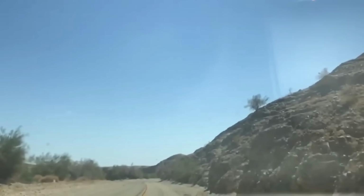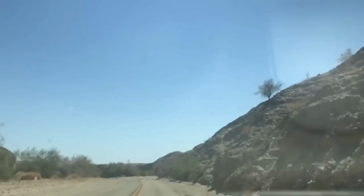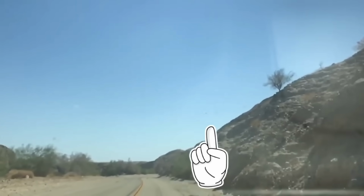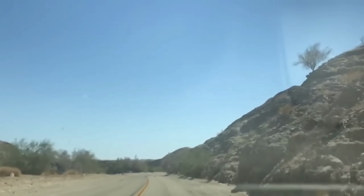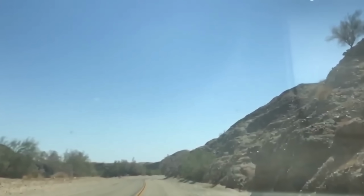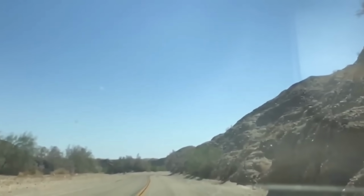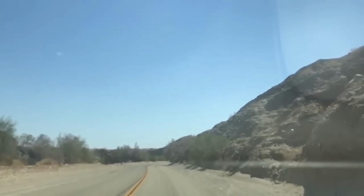But I think what people were referring to, like that white cloud right there, they're referring to that being a UFO, and it's not this object here that just got pointed out, but it's that one in the background. And it looks like the car may be traveling to it. Now, it is moving, though. I do have to give it that. So I don't know exactly what to make of it. I'm not sure if that is a UFO or not.